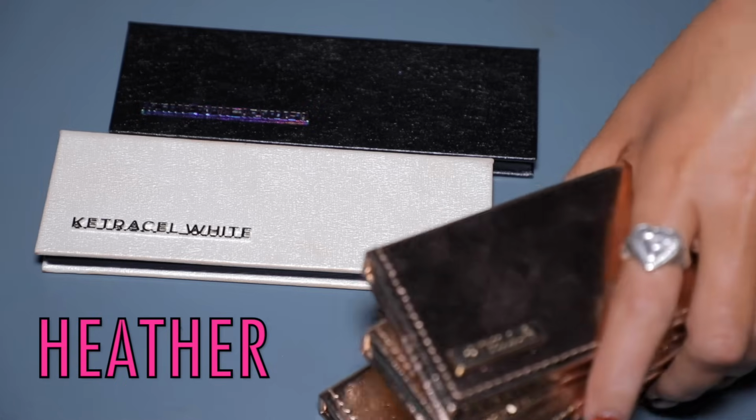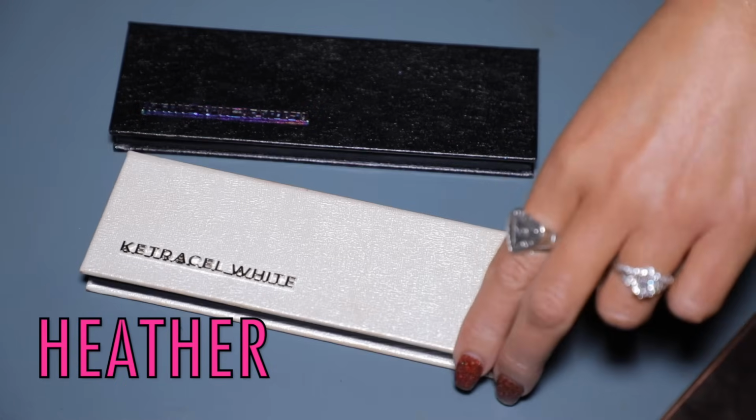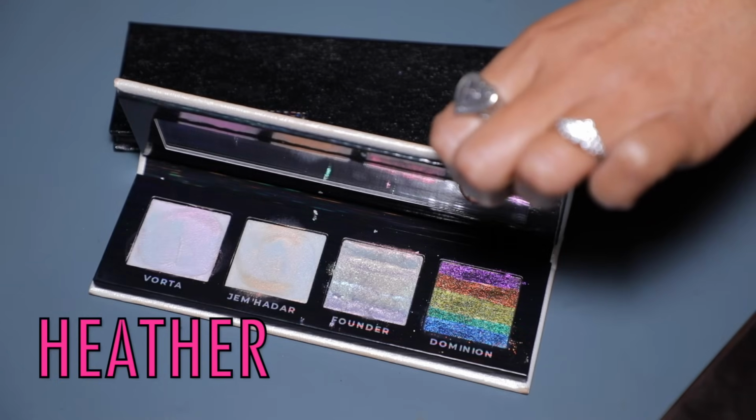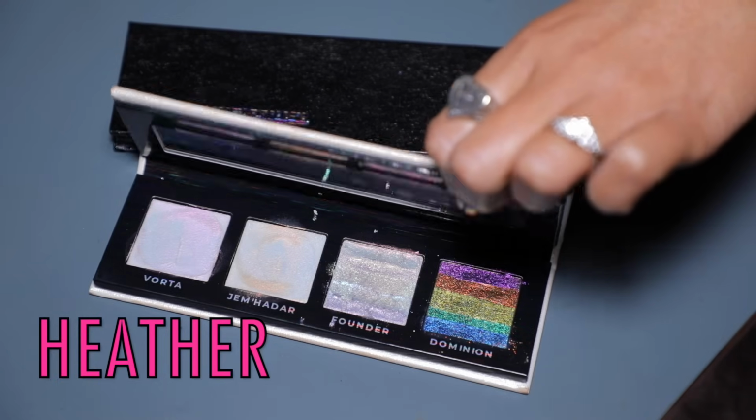Then we have some of my personal favorites. Okay, we have Ketracel White. Beautiful multi-chrome. We have 2 creams and 2 powders.